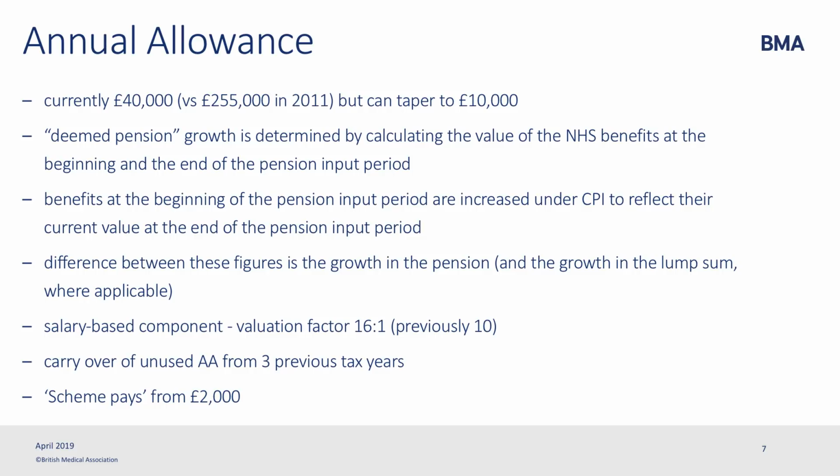Any salary-based components are multiplied by a valuation factor of 16. If you have an unused annual allowance from the previous 3 tax years, this can be carried forward. If you end up with a tax charge of over £2,000, then there is an option to use scheme pays to deal with the bill, and we'll come back to this later too.